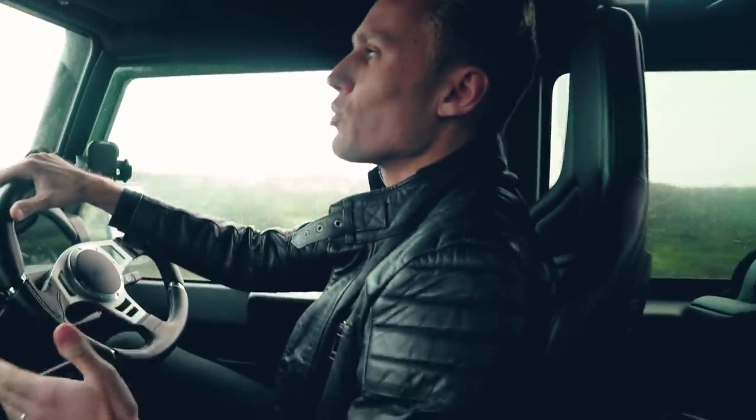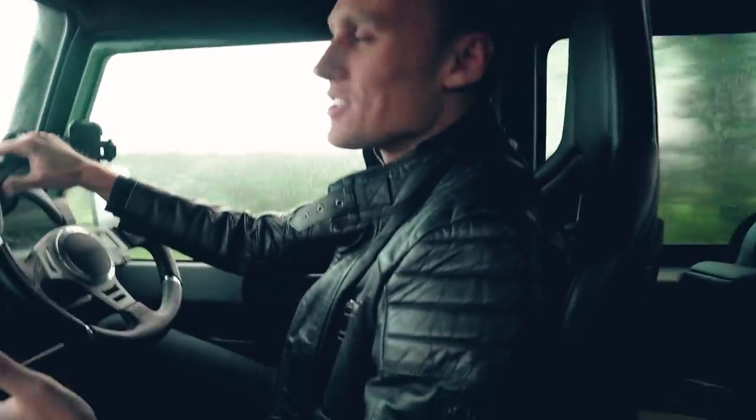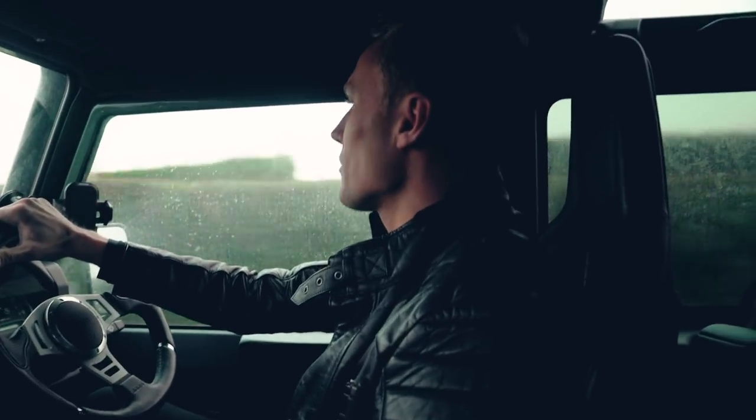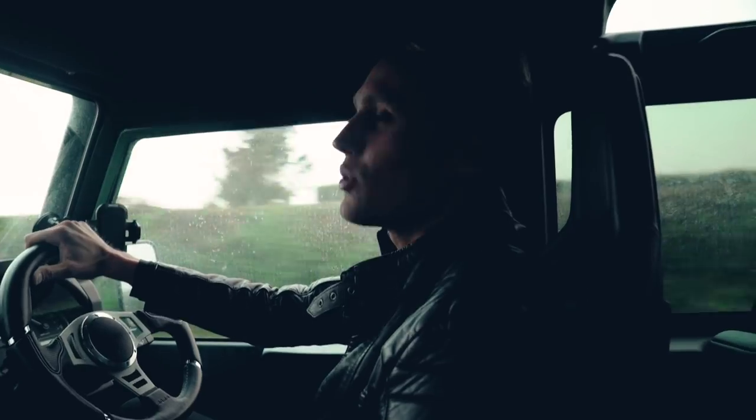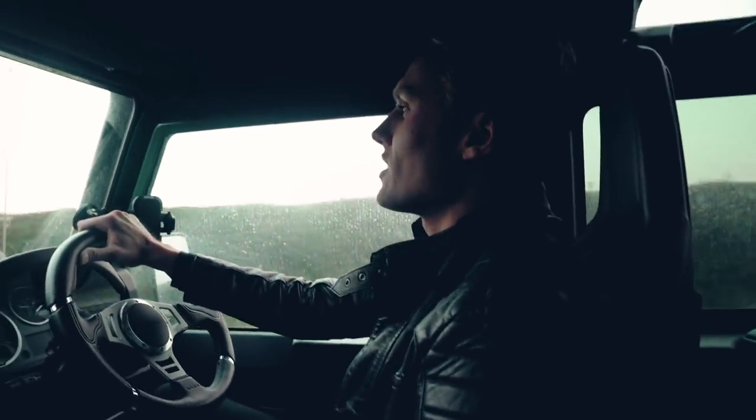Always knowing that I would one day put this LS3 Corvette engine in it. We're now at that stage. This has been my fifth year with this car from new, and we're here to put the Corvette engine in, which I'm super, super excited about.